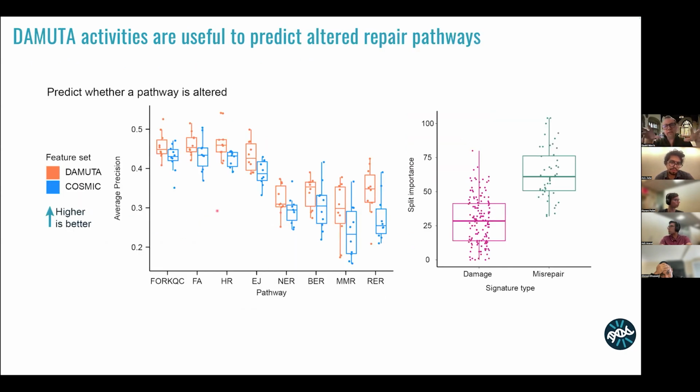And so our activities of these different processes, you can summarize them in a 24-element vector, and they are much better at predicting altered repair pathways in tumor samples than the activities of these COSMIC signatures. And we use the 75 COSMIC signatures. So even though we have a smaller feature set, we actually see improvements. They look slight, but they're actually pretty large within the context of the range of improvements that are possible, and they're significant. And if you look at the importance of the features, it's the misrepair signatures that are much more important at predicting repair alterations.